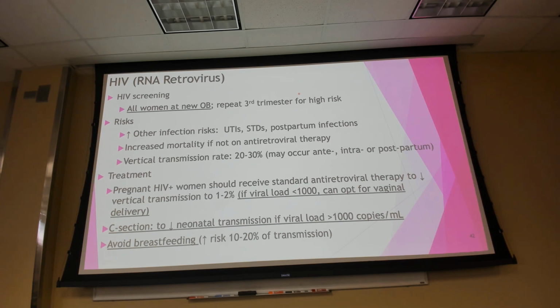They also have increased risk of other infections like urinary tract infection, other STDs. That increases the risk of postpartum or peripartum infections. Certainly increased mortality, especially if they're not on antiretroviral therapy. Increased vertical transmission rate, mom to baby, 20 to 30% can occur around the time of delivery, so intrapartum or even postpartum, especially if mom breastfeeds, it increases the risk.